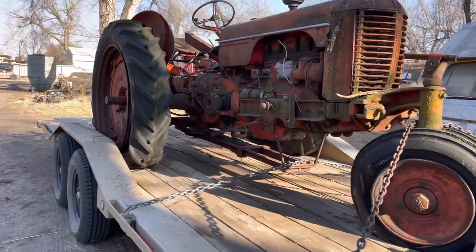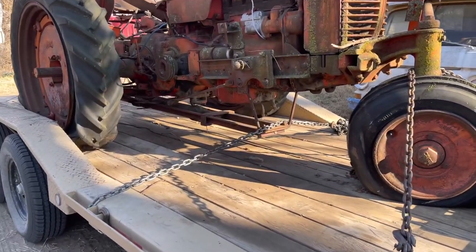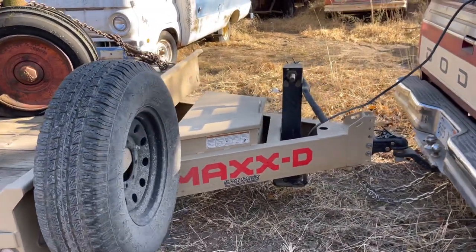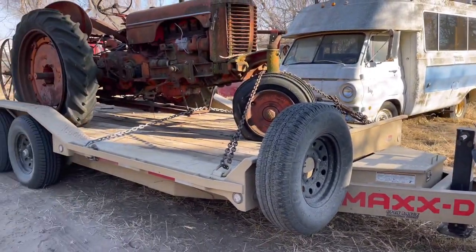I'm going to have to go ahead and unhook all this stuff here and get it off my trailer. That way I can unhook the trailer, because there's no way that jack is going to hold this tractor for that long of a period of time. It probably would, honestly. I mean, weight-wise, it'd be fine, but I'm just scared about that sinking in the ground. Or I might be able to find something to put underneath that, but I don't have anywhere to go right now anyway, so I might as well do something productive.